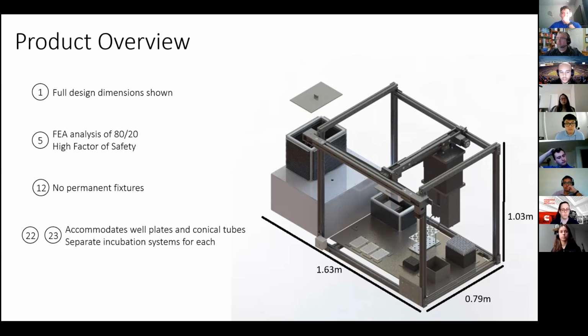And we also ensured that each surface that contacts the cell cultures is non-porous and non-reactive. Because of these design decisions that we made, we expect our design to have an operational lifetime of well over 10 years with correct and responsible use. Now for a deeper look at the liquid handling subsystem with Ariana.